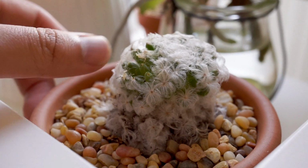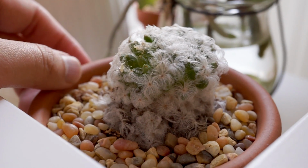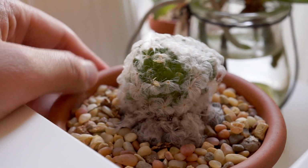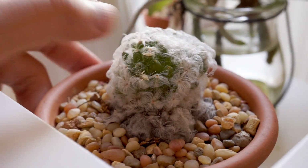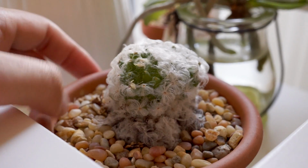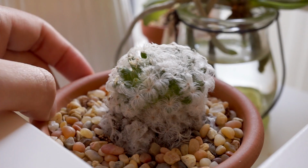I don't know why they do it on this particular plant, because it looks so tacky. But I'm glad it's off now, even though I might have caused it a little damage. A little bald spot. But yep, I'm glad it's off.